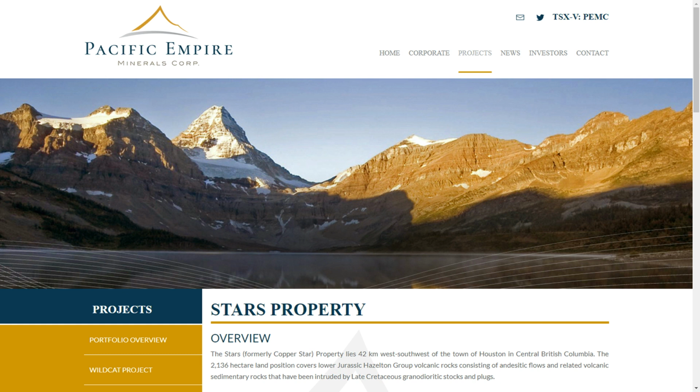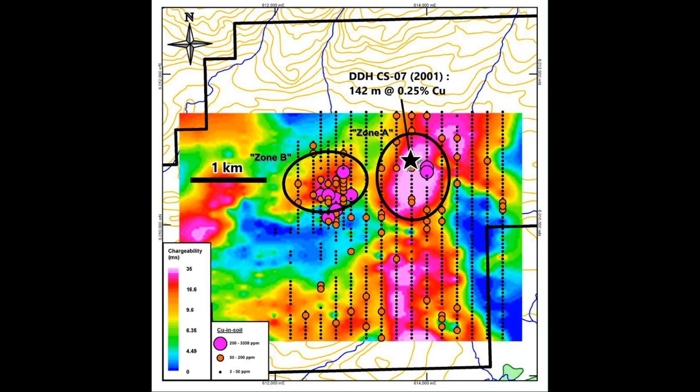And maybe just to go back to where we first started off here, the IP chargeability as well. I believe you mentioned that was done by a prior operator at the project, and it may not have been reaching such great depths, but there's a pretty screaming chargeability high right around hole 7 and 4 and everything there now, and the soil sampling lines covering that, a couple high-grade hits from the soil nearby.